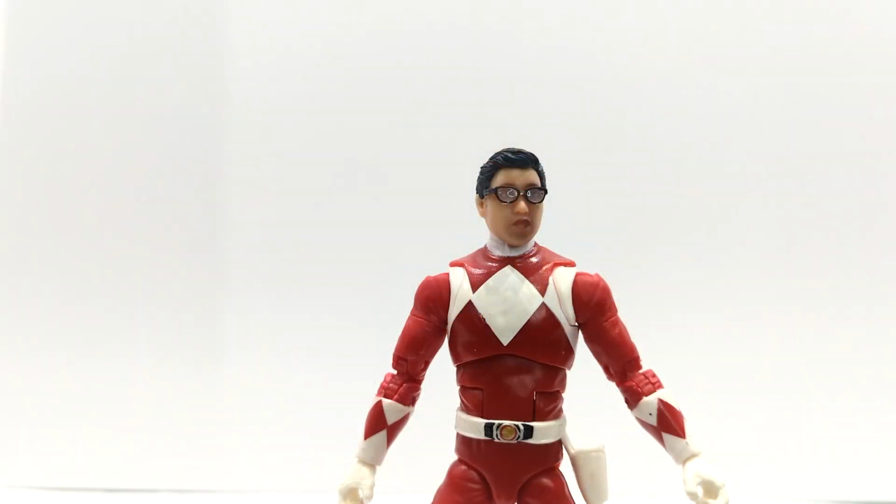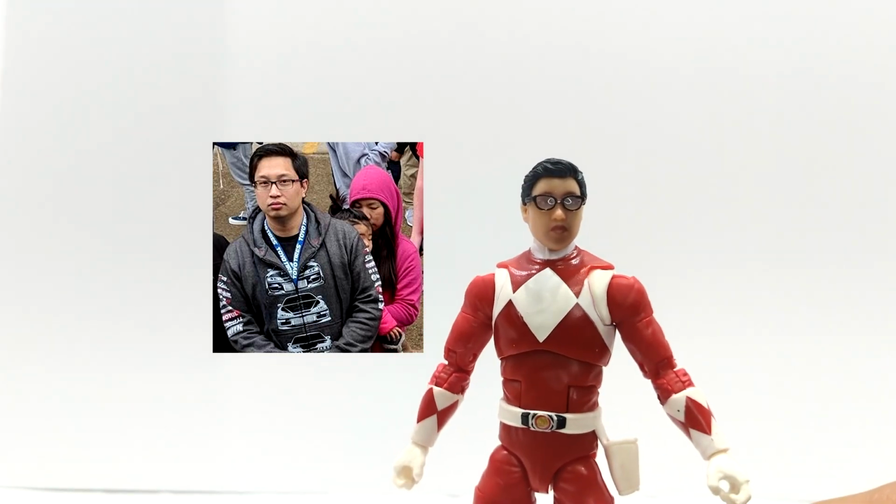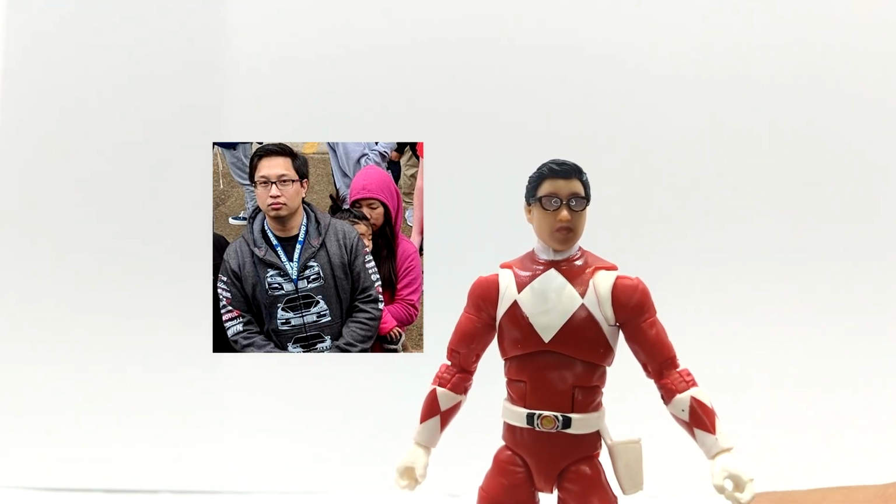Alright guys, so here we have the figure out of packaging, and as you can see, in my personal humble opinion, it looks pretty darn good. Is it me 100%? No, probably not. I mean, it is Hasbro. They can't even get their current actors to look the way they look on these head scans, so there's no way they're going to get me 100% based off an app.